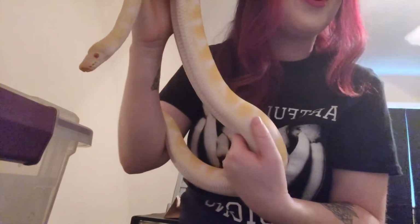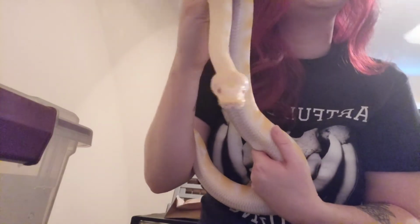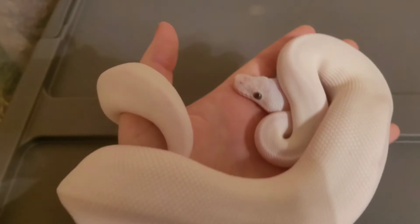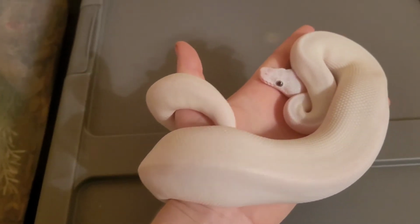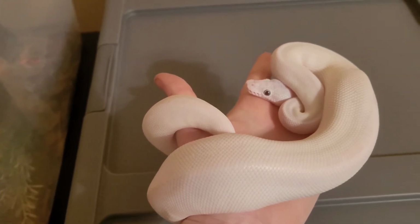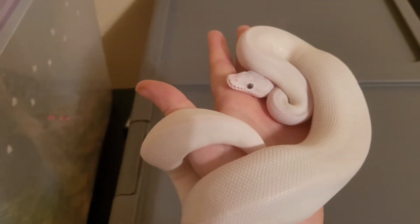We're going to go ahead and put her back, and then we're going to show you Lucian, and then we're going to show you Priya, our biggest ball python we have. Okay, everybody, so I promised I would get Lucian out. He is close to the same size as Sulian, so he's another good example of a juvenile male ball python.